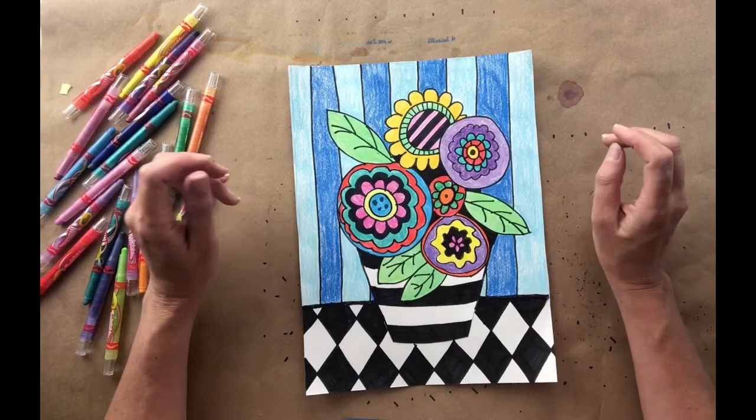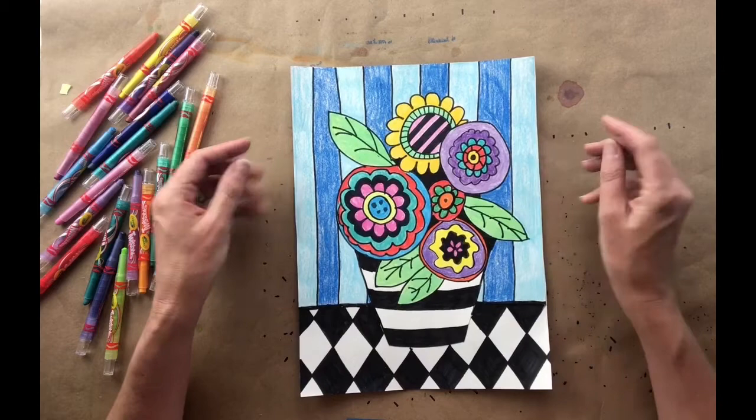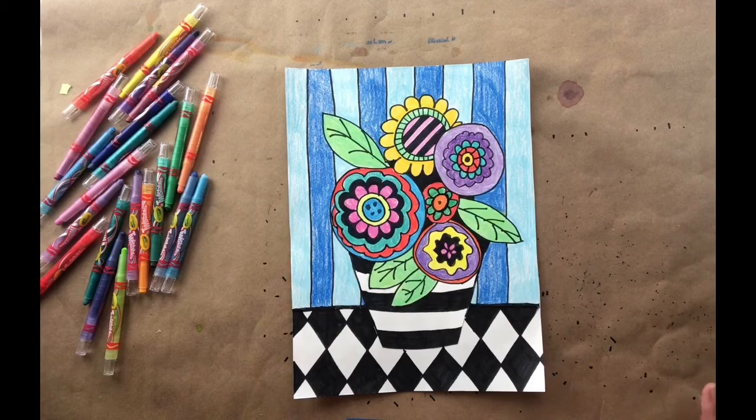That was a lot of work, I'm not gonna lie. My hand is very tired, and you may have had to take a rest a few times like I did. But we now have a Heather Galler inspired still life. Hopefully you will give this to someone amazing for Mother's Day.